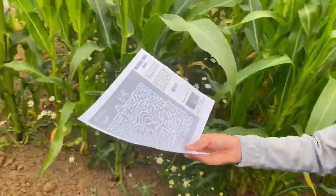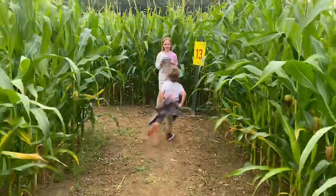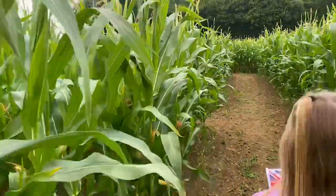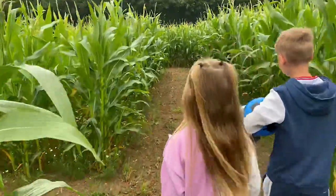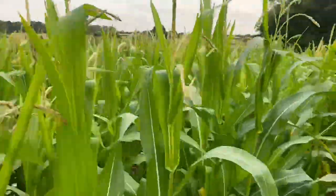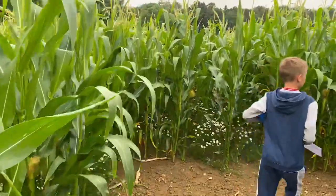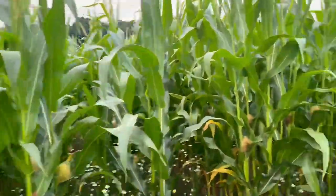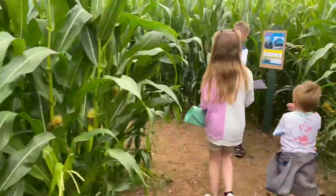Left, and then we turn right. So okay, go on then, you lead the way. Now I'm last. Oliver's literally just... There's another X, but it'll take quite a while to get to the next one. So where do we go? Straight. And then we turn. And then we turn right to another path. I'm in a cornfield. So corn. Yay. Number two.